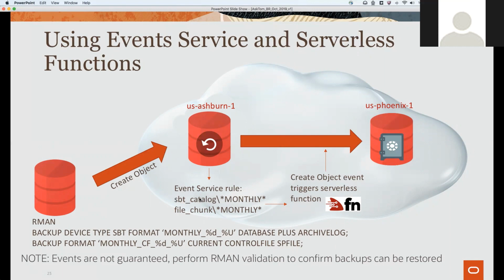So what you can do is create a rule like this, and then when you do a backup, you specify the format and you add this monthly_%t_%u, and this means that this monthly kind of tag is used in the file chunk name, in the backup piece name that becomes that chunk name. Okay? In this way, the rule is triggered, or actually the rule triggers the serverless function, which was a Python-based function that was doing only one thing.